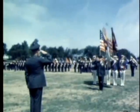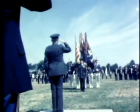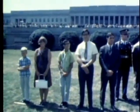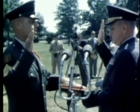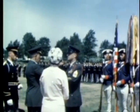Sergeant Major Wooldridge, formerly of the 1st Infantry Division, has served in the Army for 25 years. His children are among the spectators watching the swearing-in proceedings. General Johnson administers the oath of the new office, while Mrs. Wooldridge looks on.